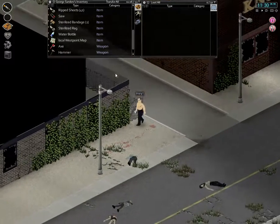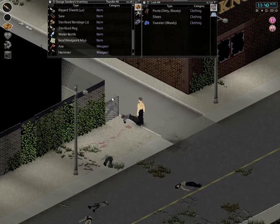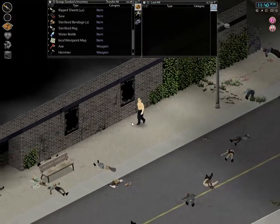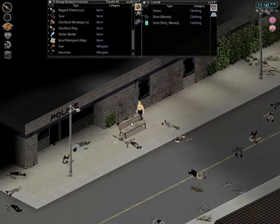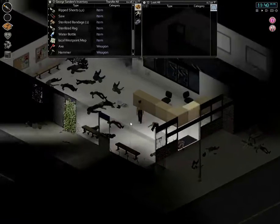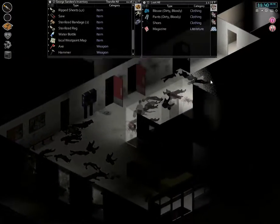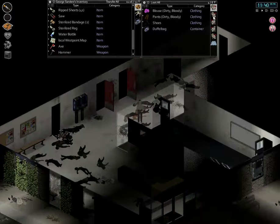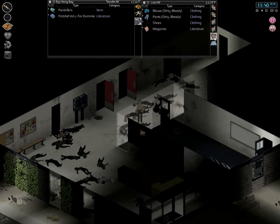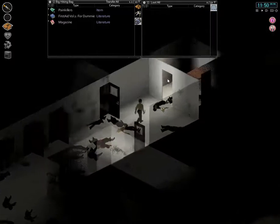Hey! Listen! Alright. Back to the police station. Can't remember which box I've got where or what I've got where, so. I will eventually take those cabinets and everything down. Food on the way back.